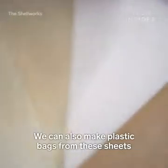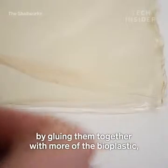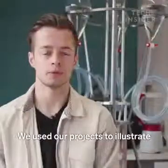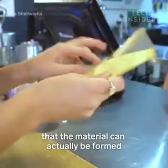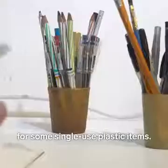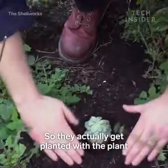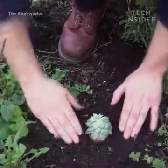We can also make plastic bags from these sheets by gluing them together with more of the bioplastic, which means that the bag is 100% chitosan and so is much more easily recycled. We used our project to illustrate that the material can actually be formed into lots of applications that could be a really compelling replacement for some single-use plastic items. So we have designed plant pots that self-fertilise, so they actually get planted with the plant in the ground, and as they biodegrade they become a fertiliser for the plant.